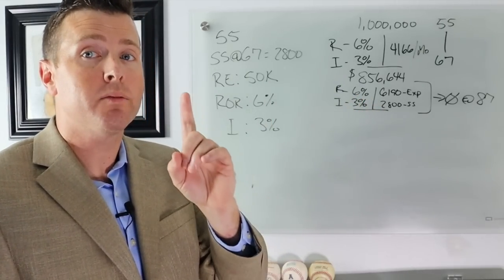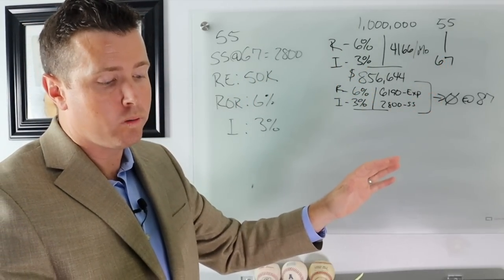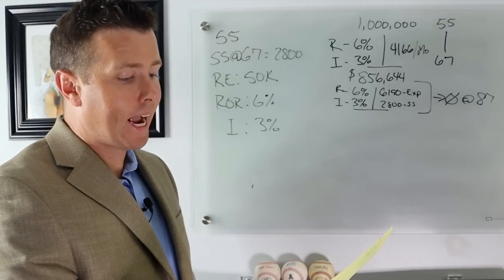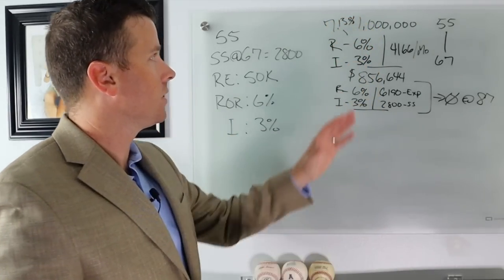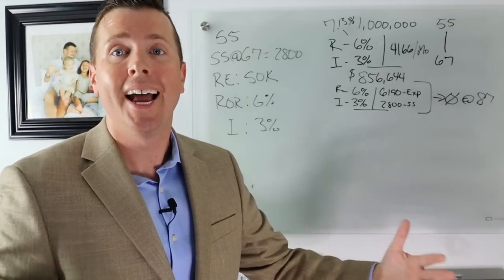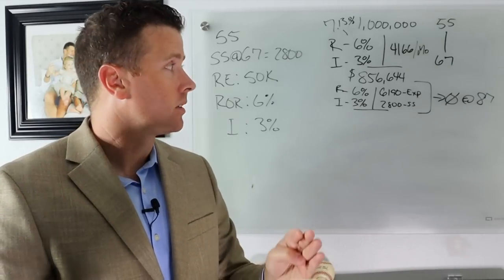And the rate of return that you would need on this money to make sure it lasted until 100 is only 7.13%. So you'd actually only have to earn 7.13% annually to make sure this $1 million lasts forever. Now, can you guarantee that you're gonna make 7% every year for the rest of your life? No, which is why as a financial planner, we're gonna look at a different scenario.